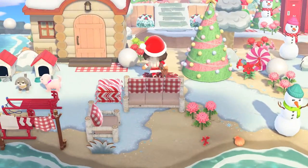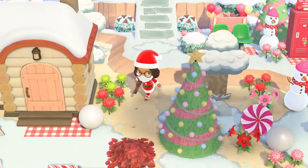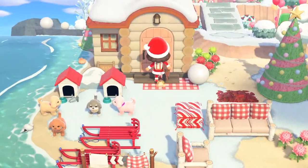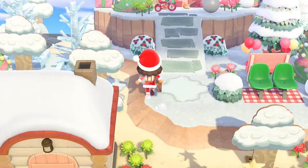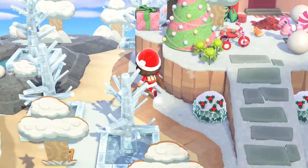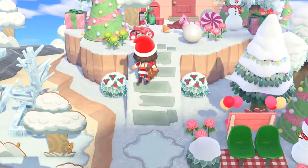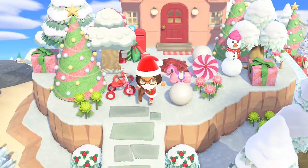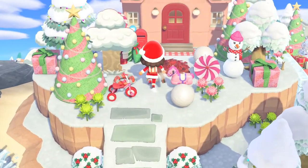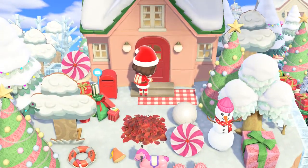Oh my gosh, I need to do a video just transforming my house into a Christmas cabin. On the outside, I definitely need to do a cabin. So, yes. And I haven't tried out the new update features for the outside of your house. I wonder if this house is decorated, but it is decorated on the outside. So, let's go ahead and see.